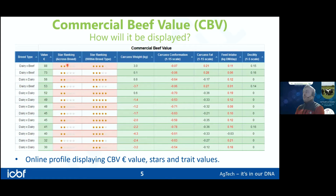So the within breed type will be important. Take, for example, Peter's system, where maybe he's focusing on Holstein Friesian calves. Well, he has the within breed type, and he can see, for example, this animal here is a dairy cross dairy animal, so it's probably a black and white Friesian male. And within that breed cohort, it's 5 stars.